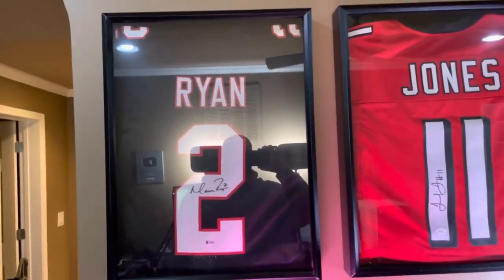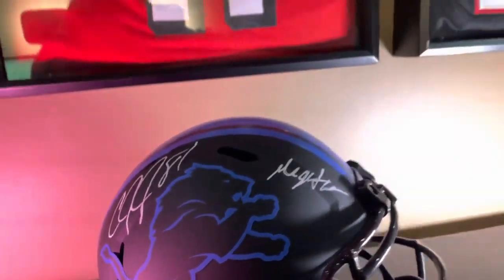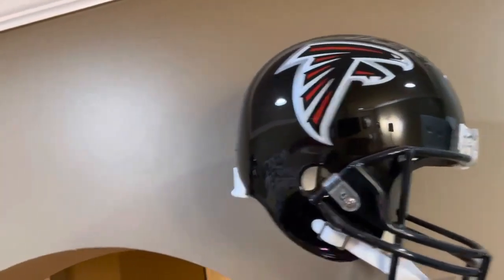And then on this wall, we've got the Matt Ryan. We've got the Julio Jones. We got the Deion Sanders right there. We got our Calvin custom inscription Megatron helmet. Got an old Drew Lock helmet, still trying to figure out what we're going to do with. We got a Calvin. We got a Deion Jones there. They're all really nice. And then finally here, we're getting to the helmets on the wall.